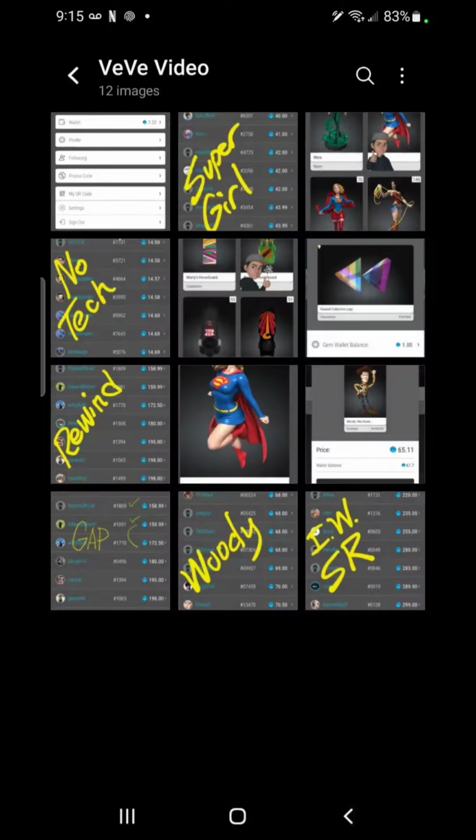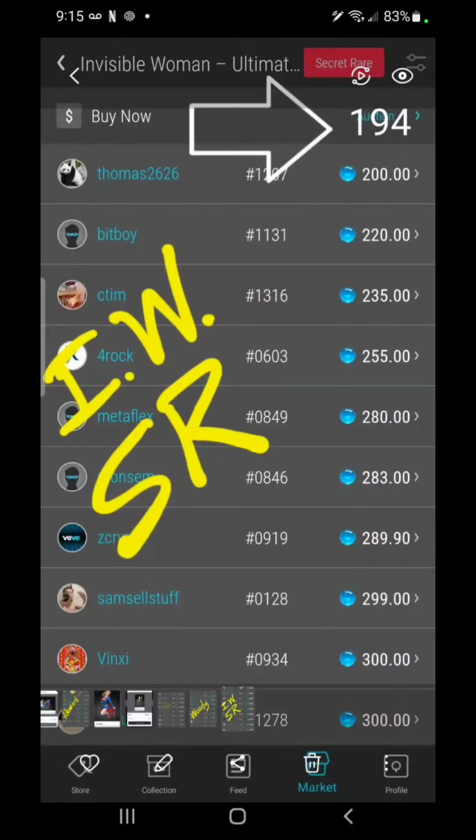All right, so let's just move right on. I've got several screenshots. We're going to start off talking about an item that is on the radar that I haven't bought, and that's the Invisible Woman Secret Rare. Now, I've added in the 194 at the top of the screen because it sold before I could get a screenshot. But in this analysis, let's just look at the gaps. The lowest price after that 194 went was 200. So here we sat at 200, and then the next price going from 200 to 220, that is a gap of 20 gems. The next one is 15 gems, and then you're back up to 20 gems. And then you go all the way to 25 gems.